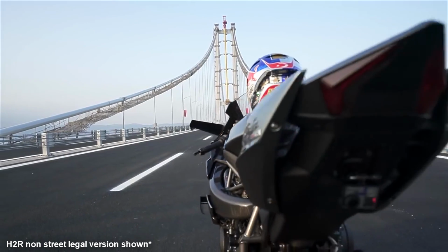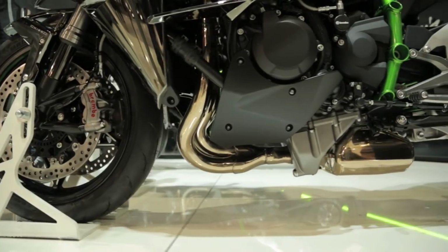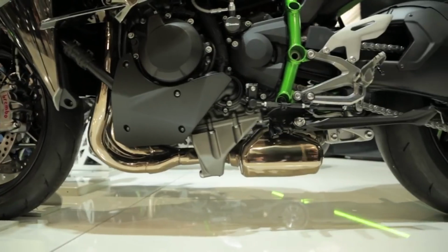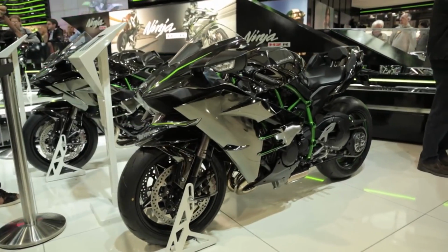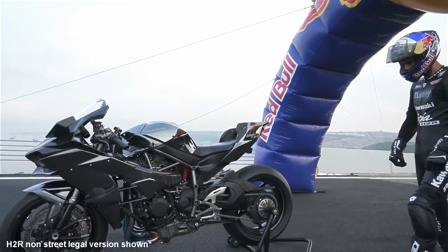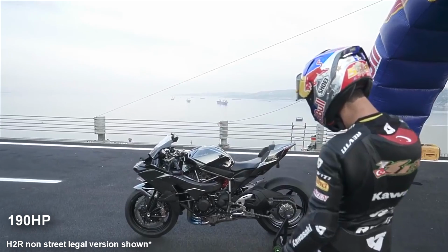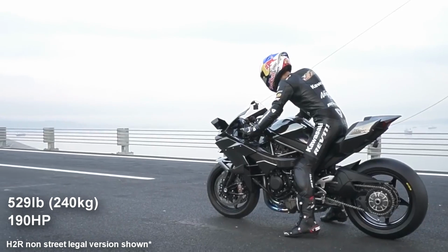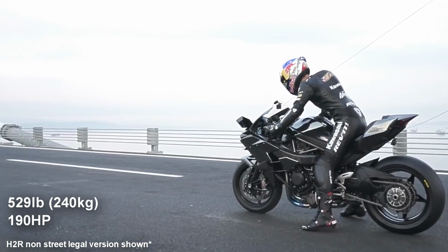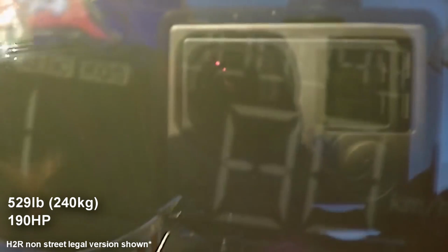In 5th place, the 2015 Kawasaki Ninja H2. This beast of a motorcycle is powered by a supercharged 998cc inline-4 engine, which produces 190 horsepower and 91 foot-pounds of torque, and it only weighs 529 pounds wet. This supercharged beast clocked a time of 2.6 seconds.